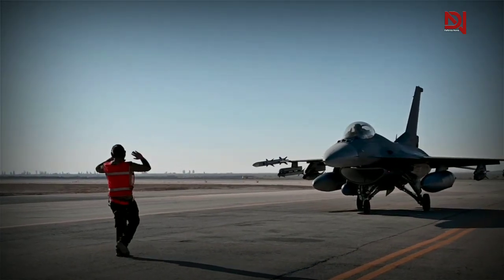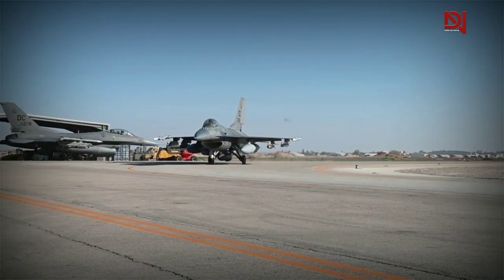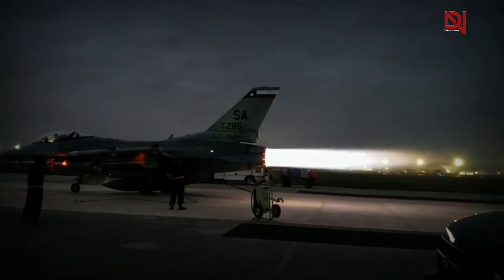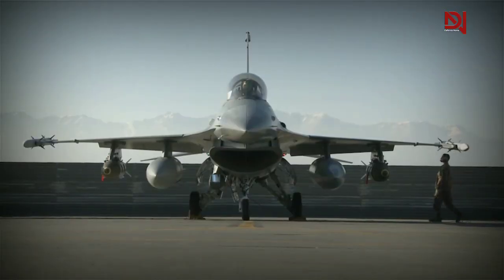The operational expenses of the F-16 are significantly lower, around 30 to 40% compared to other fourth-generation systems, and even 3 to 4 times less than larger twin-engine fighters. This exceptional value for money has caught the attention of air forces worldwide.